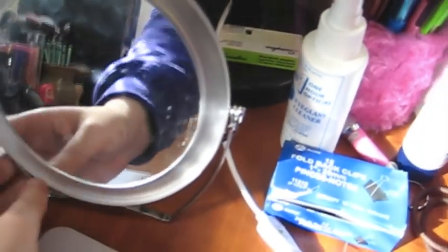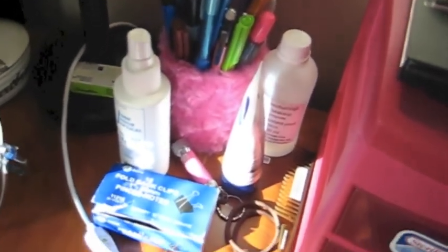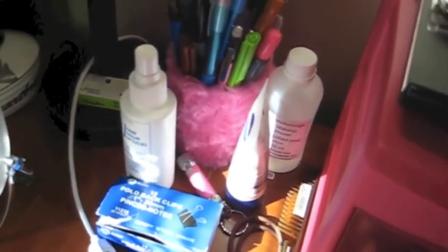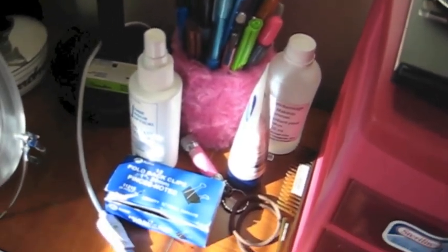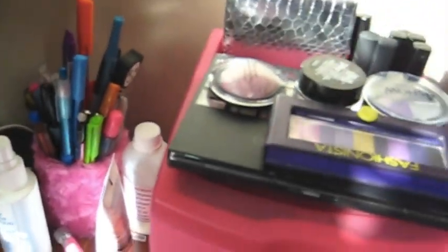This is my sad little mirror that I have that I use for when I'm doing my makeup, and then I also have this bigger mirror there. My little lamp for when I'm doing work, and then some odds and ends, some pens and more office type stuff, some eye makeup remover, some glasses, cleaning spray, moisturizer, hair ties.